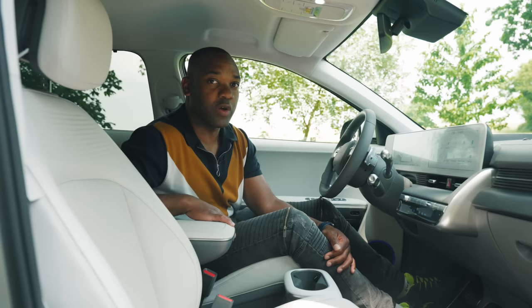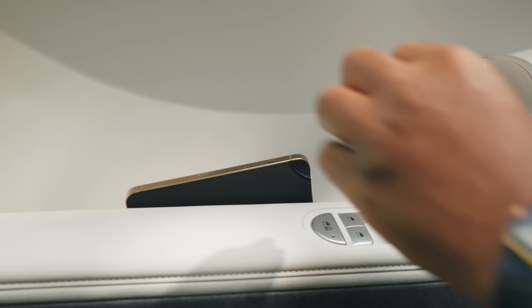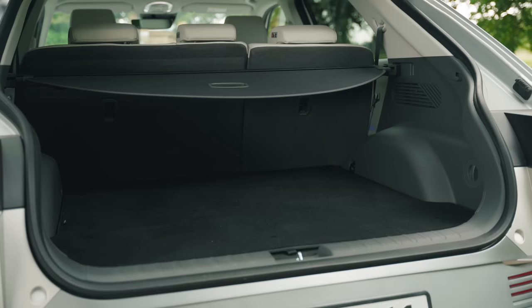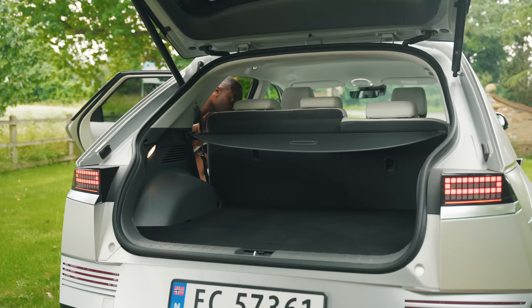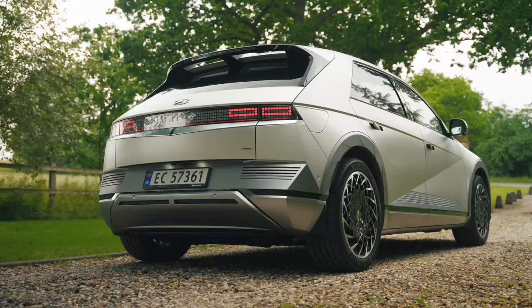Good on you, Hyundai. It's practical as well, with 5 USB ports, loads of space for bits and bobs, a 540-litre boot with seats that fold down, making it a useful space for large objects or big shopping bags, and there's even a front trunk, which gives you an extra 24 litres in all-wheel drive versions like this one, or 57 litres in rear-wheel drive models.